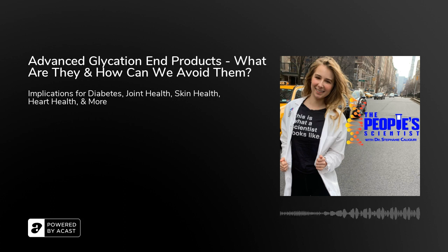So checking the nutrition labels to look at the amount of added sugar in particular, and also the amount of carbohydrate to fiber ratio is very important. Fructose is a type of sugar molecule that has particularly been implicated in increasing the advanced glycation end products in the body. Fructose is present in almost all sweeteners.